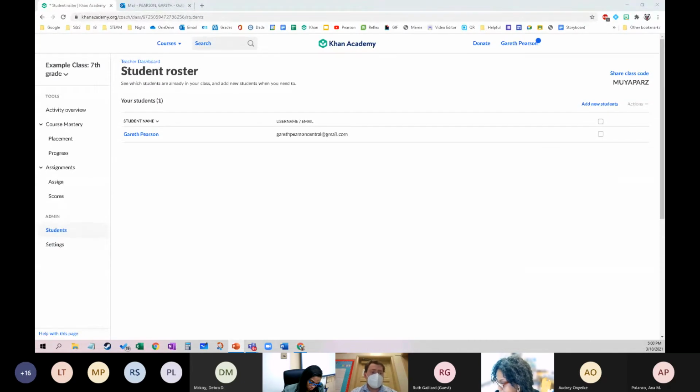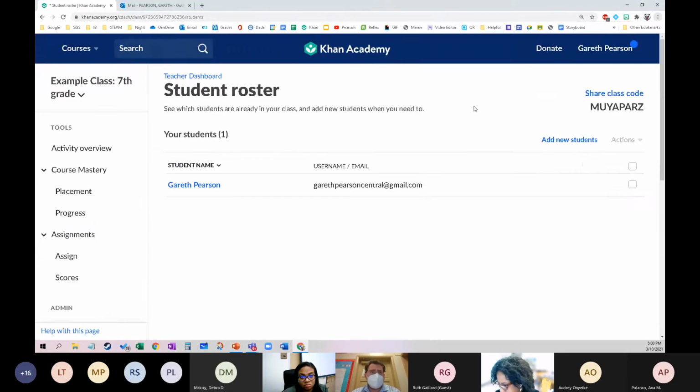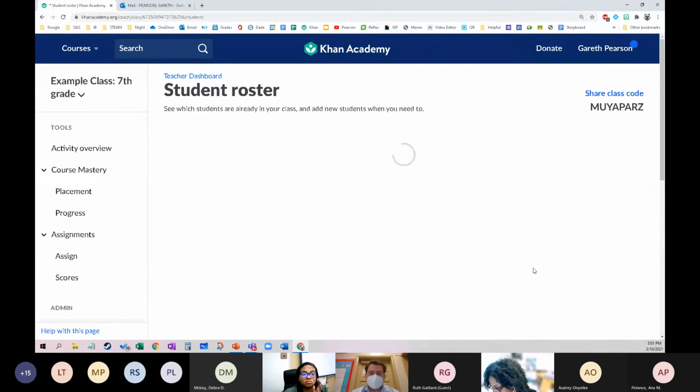Someone asked, how can we edit a student name? I'm currently sharing my screen. Let me zoom in a little bit more, just in case. Okay, so here, when I hover over the student name, on the right-hand side, I see this little option that popped up, edit display name. Now, the student put their name as Gareth Pearson. That's inconvenient for me. Let me rewrite it as Pearson, Gareth. Then let me click Save Display Name. And it's loading, but essentially it's done. That's it.